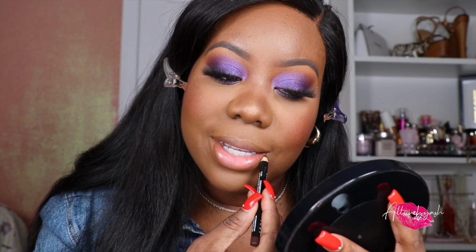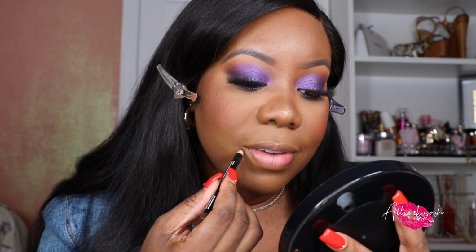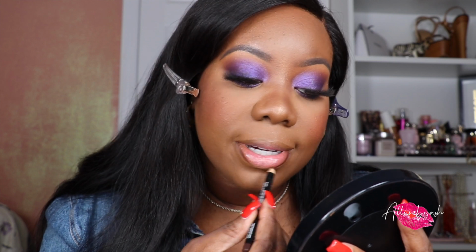Just start off with some liner. So I'm going in with NYX Espresso. If you don't have Espresso in your lineup, what are y'all doing? This is my favorite affordable lip liner. This was my favorite liner back when I worked at NYX.